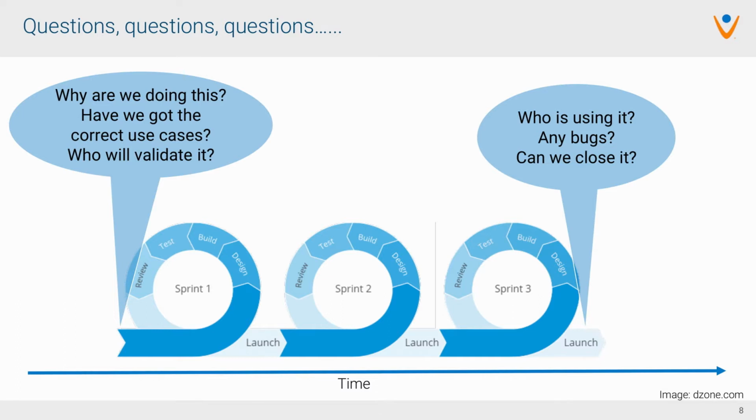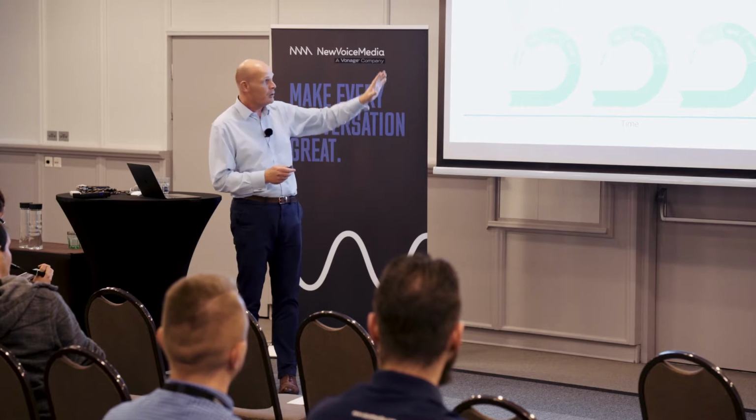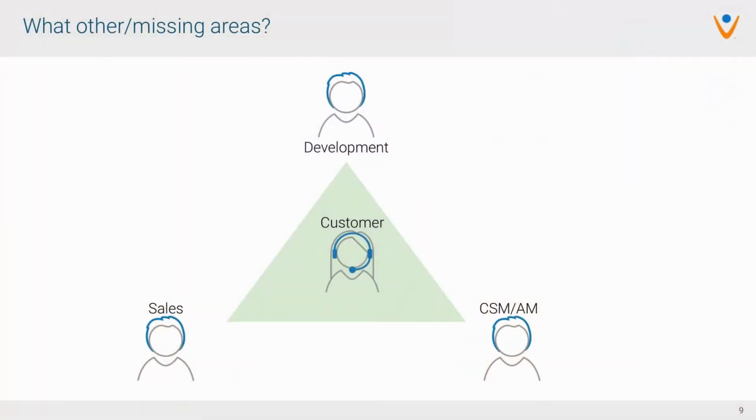But I'm actually posing the fact that this is wrong. This is missing quite a lot. But we're all going, well, it's Agile. But what if we looked at it from a broader area? What are the missing areas? We've largely focused on that today.